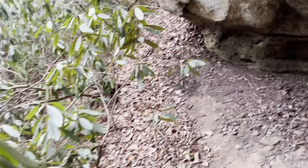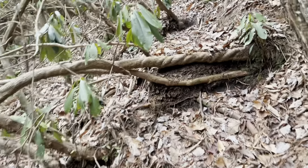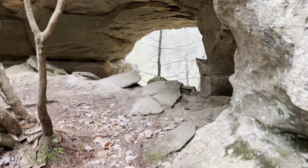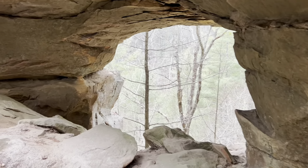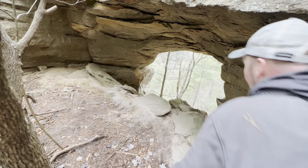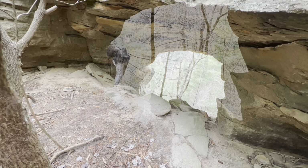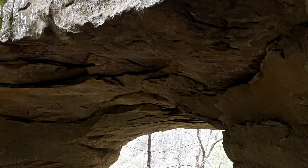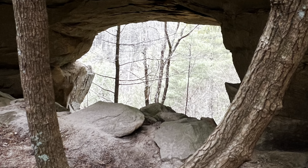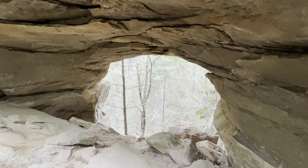As you come up and start to reach the higher cliff line, walk around under this little rock shelter here, work our way up the hill. And we come out at Snow Arch. Snow Arch.